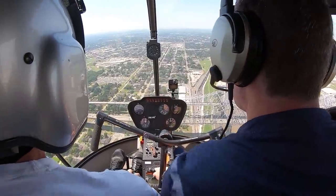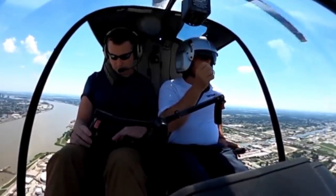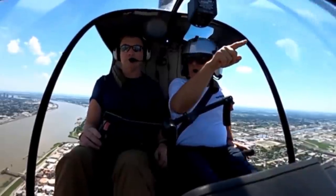We'll be looking at Red 3. Let's see if you can see the racetrack. I think that's it right ahead of us. Avondale, you ever been to Avondale racetrack? Oh, yeah.